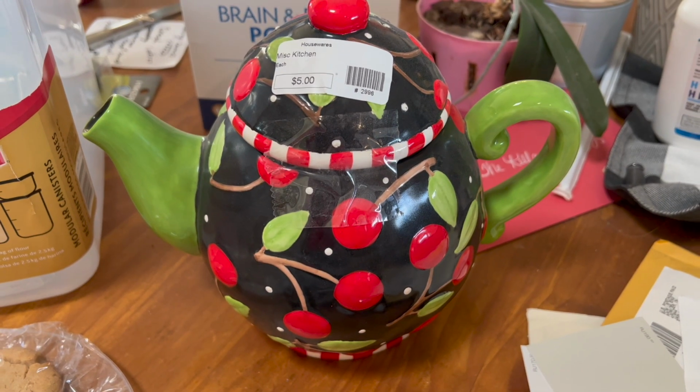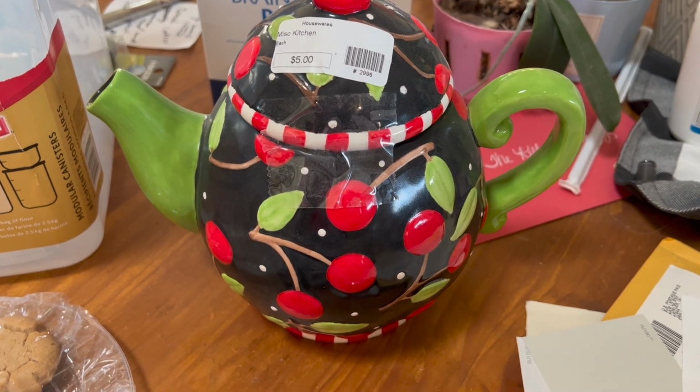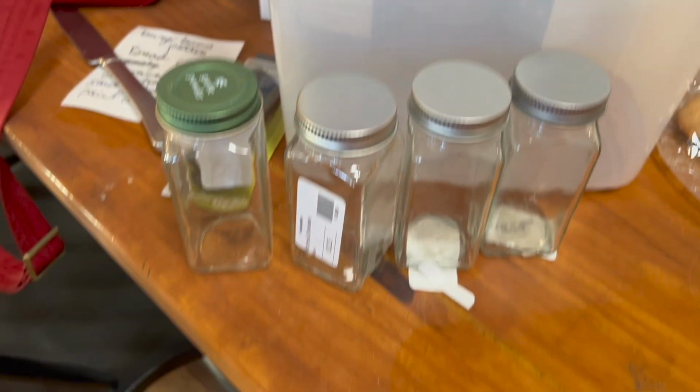I got this cute little red teapot to go in my new kitchen when I get it done. Super excited about that. That was $5. Then I got this Rubbermaid for $1. I needed more storage containers. Got these little spice jars for 25 cents each.